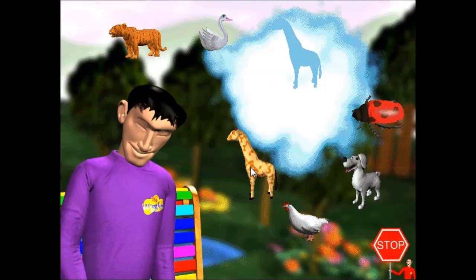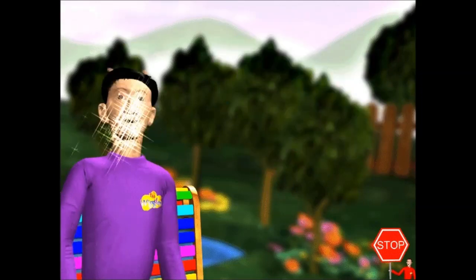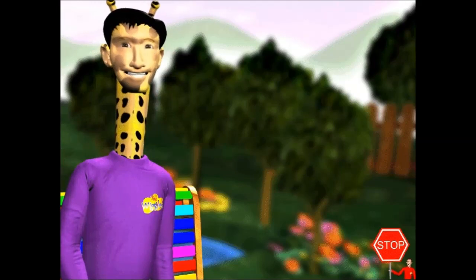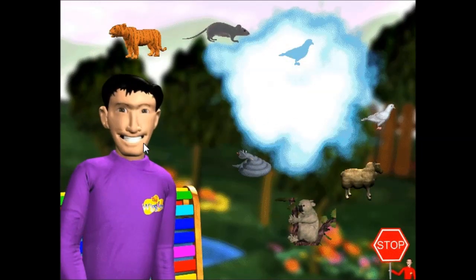It looks like Jeff is dreaming about something else now. Almost did it! But it doesn't quite match the shape. Try again. Oops. Good try, but try again. Wake up, Jeff! Oh. Well done! Look at that long neck! It's Jeff the giraffe! He's smiling. He's dreaming. Let's find out what he's dreaming about.